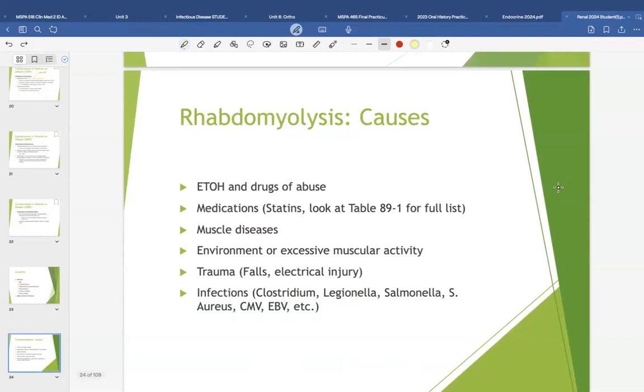Rhabdomyolysis. Who are you most likely to see rhabdomyolysis in? Those people that fell, the old people that fall and can't get up. I think that is actually a really good point. Some people fall and they're down for a while, between the dehydration and just the blunt trauma. Falling, yeah, they can go into rhabdo.